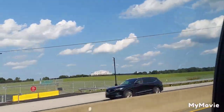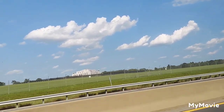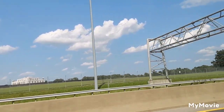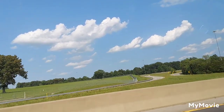There's the Gold Depository. I think I filmed that a few years back, but it's been a while. Last time we was up this road was a couple years back, when I filmed it.